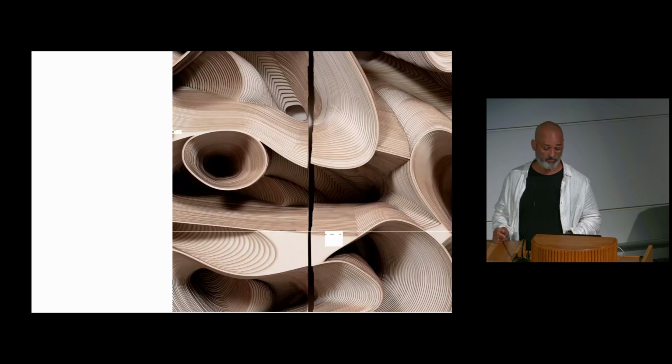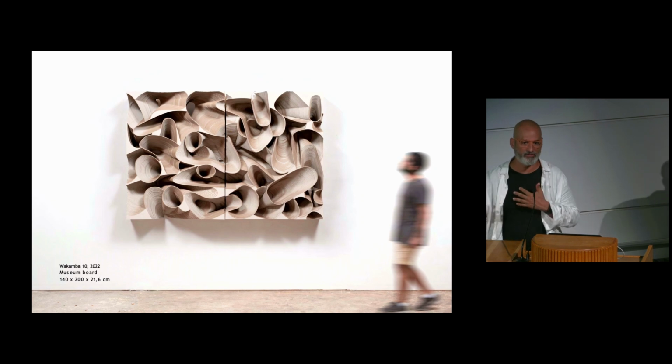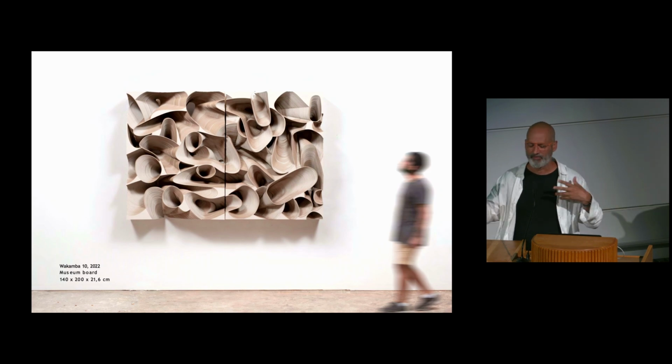So here is another group of work that derives a little bit from the book, and I think it's the last group of work, where I wanted to talk about posters. I took the idea of a poster, but I didn't want to make a two-dimensional poster. I made a three-dimensional poster where I use paper, geometrical figures and things that I took from some other designs, and I just created a low relief poster.